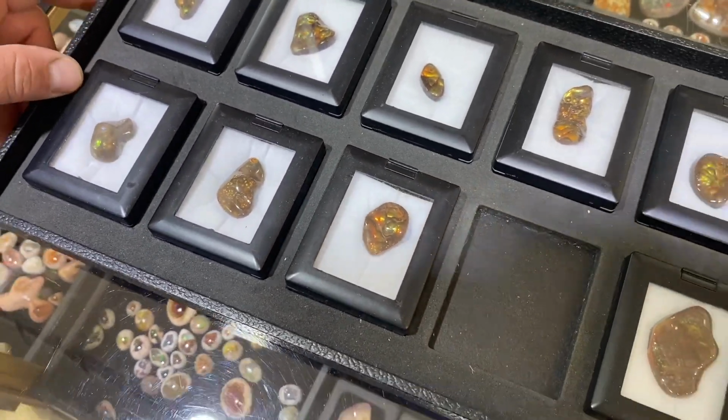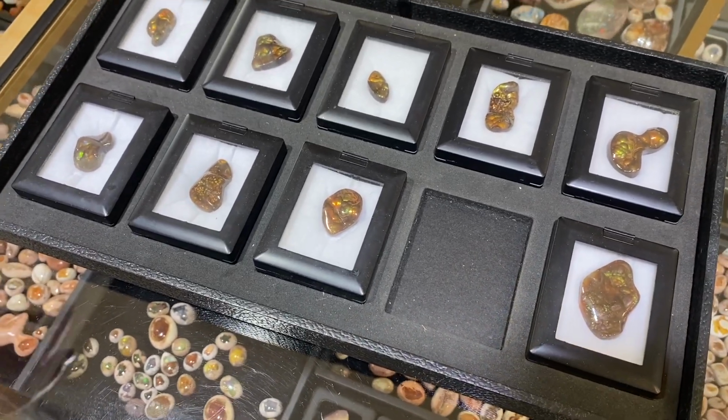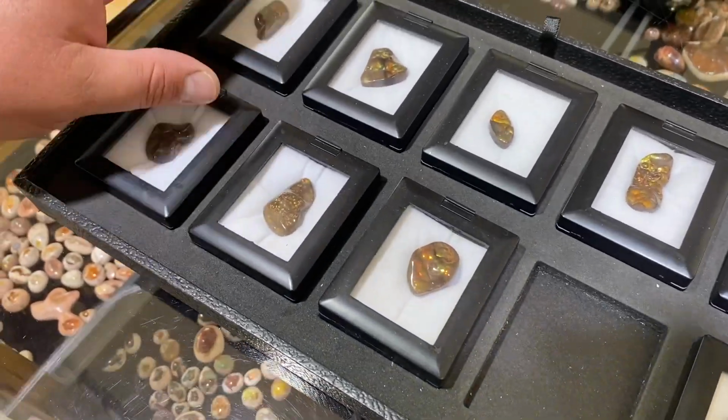I'm sure you get it all the time. People come in and say, "Hey, can you show me which ones have purple?" Right, that's what people want. They look for a lot of purple.